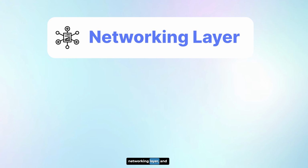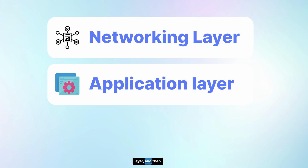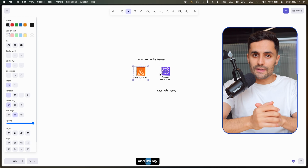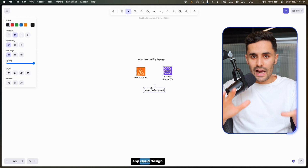For example, you first need to think about the networking layer, and then your application layer, and then your database layer. I also recommend documenting every single project that you're working on and using it to showcase to all future employers. And there are so many design tools that you can use to build this cloud architecture. I use Excalidraw, and it's my go-to for any cloud design work.